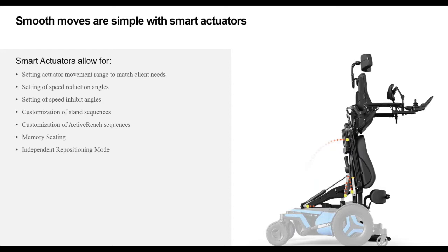So just some of the features of ICS is that it allows us to match the actuator movements to our consumer needs. We can set the speed reduction and the drive inhibit angles outside of the factory parameters, or outside of the factory defaults. We're able to customize the standing or the active reach sequences, which we'll cover today. And lastly, we can utilize those for programming memory seating, as well as the independent repositioning mode positions. We could also consider using the smart actuator features in combination with the My Permobil app to view live seat angles when dialing in that perfect position.